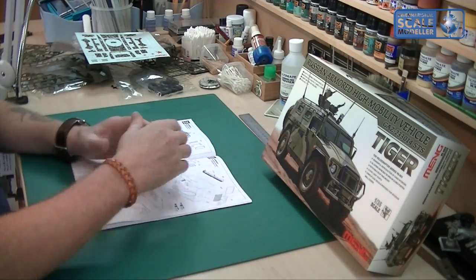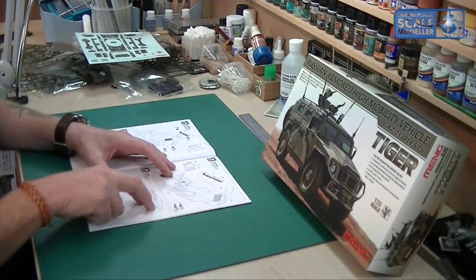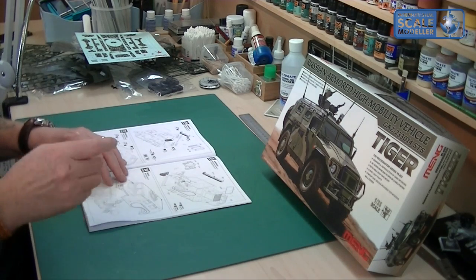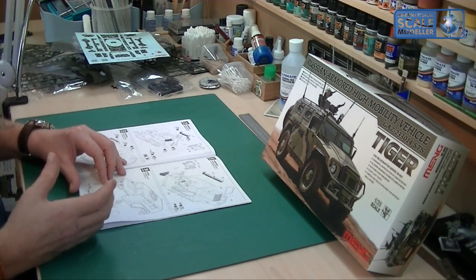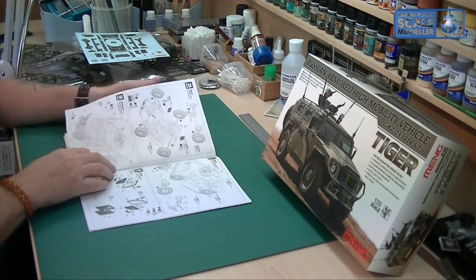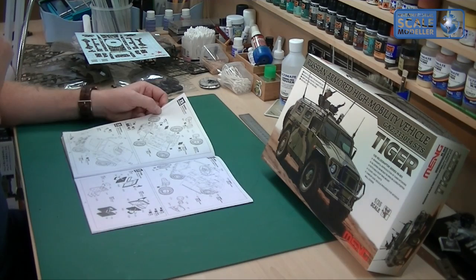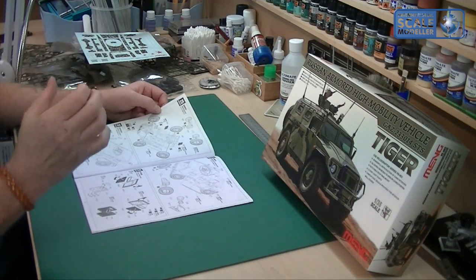You're going to have obviously the weapons hatch open. You're going to be able to see through the side windows, the front windows. I think there's a rear window as well. You know, you're going to be able to see inside it, and they've really taken care to go through the internals and really make an effort on it, which is fantastic, as I keep saying.